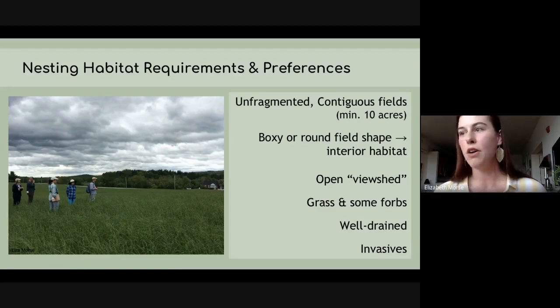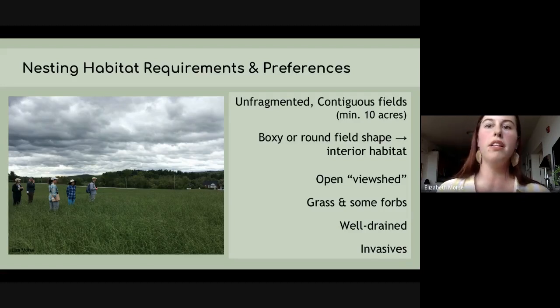Like humans, they also really like having a good view. I think maybe for aesthetic reasons, but for bobolinks, there's a perception of being safer from predators if there's a big open view. So they like fields that are elevated, that maybe don't have as many trees around them that block the view. And then within the field, having a good grass component, like you can see in this field pictured here, with only a small component of forbs, which are flowering plants.